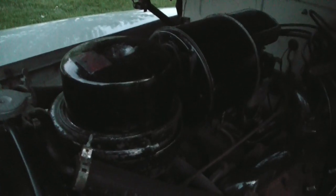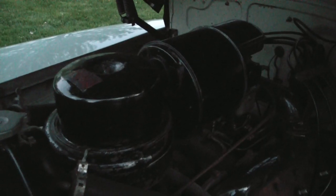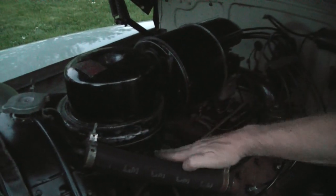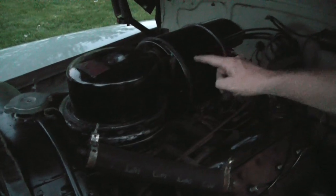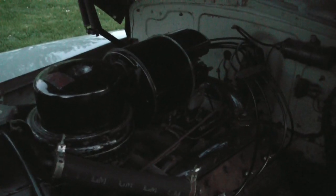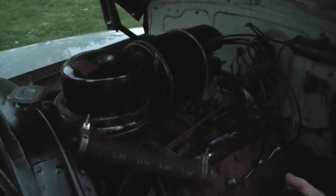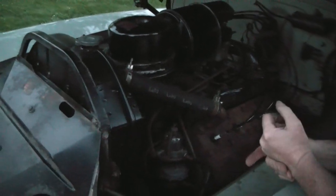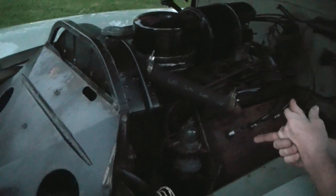And is it an oil bath air filter? Yes. Wow. We're used to seeing those on tractors, not cars. Right. Yeah, this is full of oil, and the air comes in here, bubbles through the oil up, and then this basically is just a big muffler for your intake noise, because this was a Cadillac and you know they wanted to be quiet. Luxury. Right.